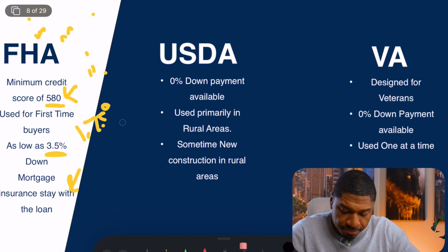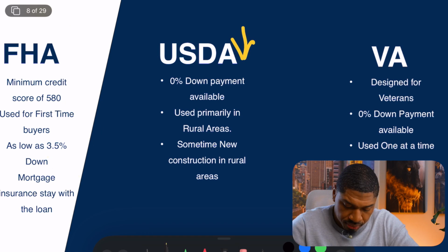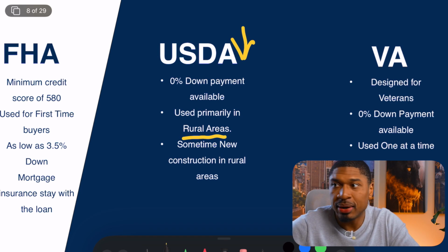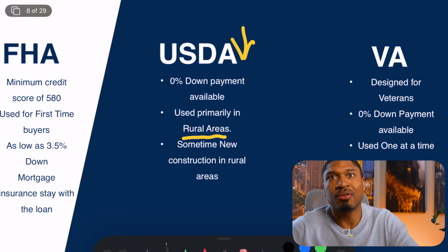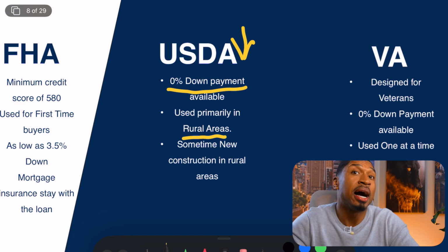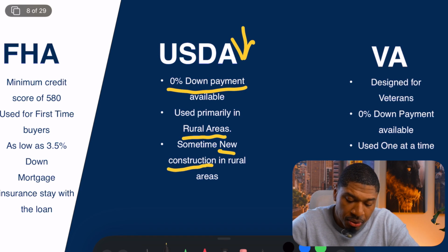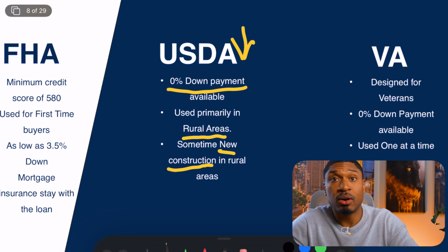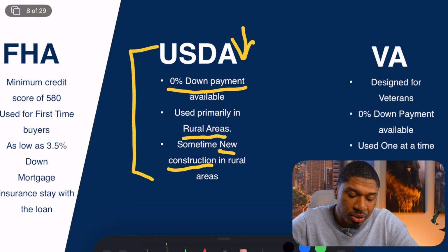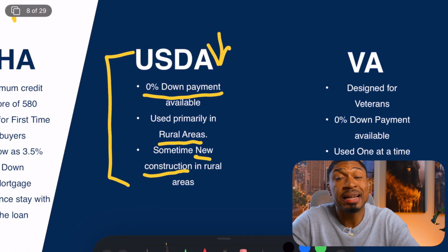Now, USDA is going to be mainly for your rural areas. Let's say you're in Concord, way down there, or you're looking at Sanborn, looking for an acre of land or something crazy like that. This is where the USDA can be useful, right? You can also put up to 0% down if you qualify. And also, if you're building new in those rural areas, the USDA loan can help you as well. Not a lot of people know about this one. Kind of tough to come by. You do need a little bit higher credit and things like that, but you just don't really see this one too often, but it is out there for you.